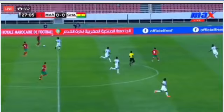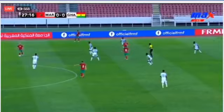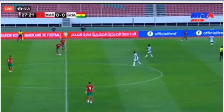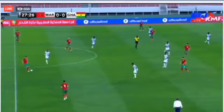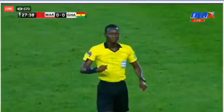Here's El Amoud. Amala, the Standard Liège man, finds Amrabat. Sofiane Amrabat to Saiz. El Yamik, Ashraf Hakimi. Yes, the decision goes against the Black Stars and CK Akonnor totally disagrees with the decision of the Senegalese referee Diouf. No, he disagrees with it.